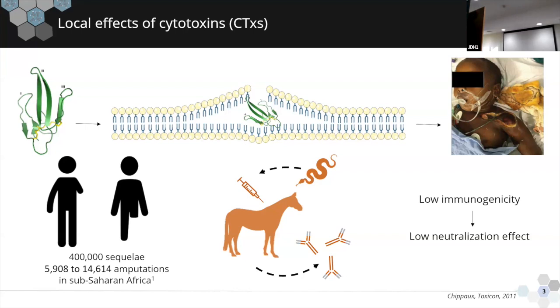When I started my PhD, I decided to focus on the local damages, while my colleagues were passionately working with neurotoxic venoms. I used phage display technology to select for antibodies that could bind to cytotoxins from both Naja nigricollis and other African spitting cobras. After several rounds of selection, I had promising binders that could bind to cytotoxins from different species.